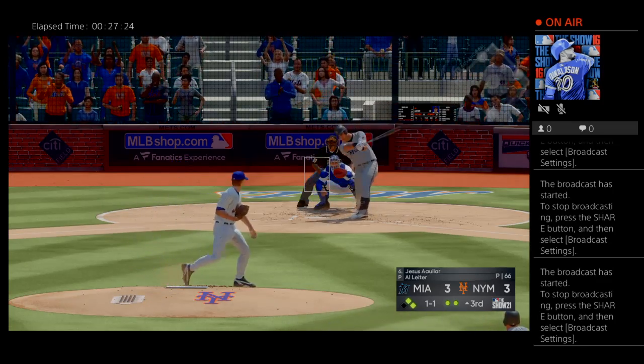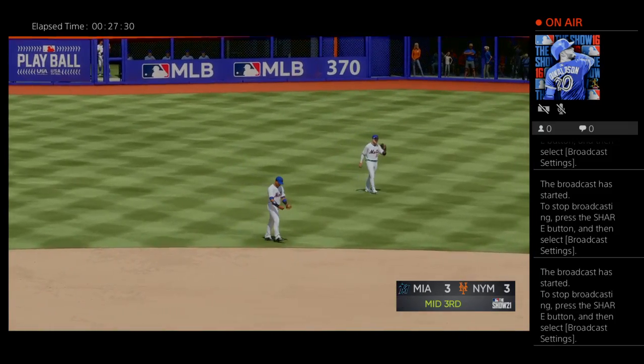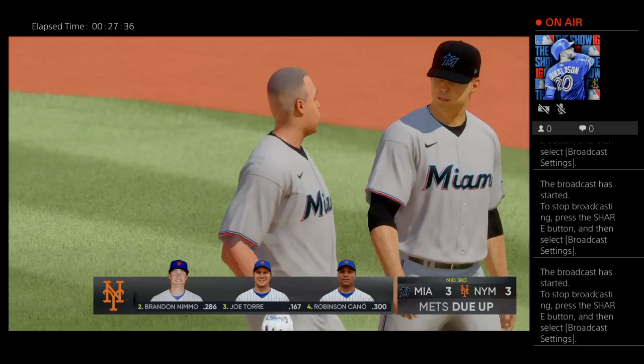Stepping in now, Jesus Aguilar. Popped him up. Cano has a play, and he makes the play to end the inning. Marlins strand a pair. Through 2 1/2, it's 3 apiece.